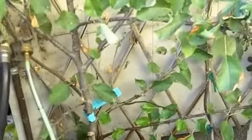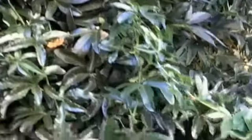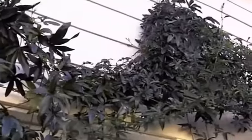And this pot is a little dwarf Fuji apple tree. And hovering above it, these huge vines are passion fruit, vining all the way up the house. So you can just try planting anything and see what happens. If nothing else, you have beautiful greenery freshening the air all around your home.